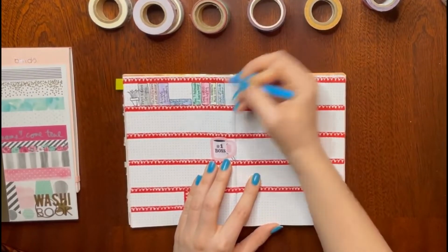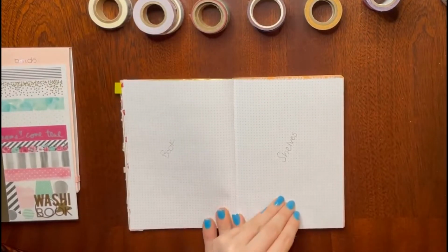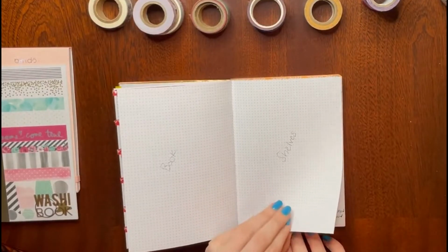Also, please don't judge my doodles. I'm not a great artist. I will admit that right now. These next two pages are also going to be for bookshelves in the future, but not laid out just yet.